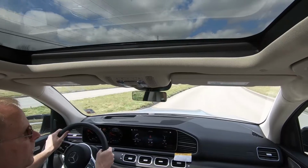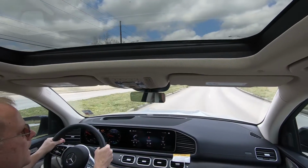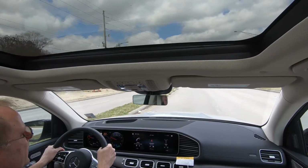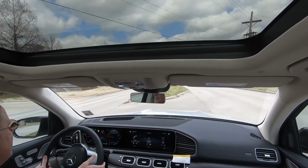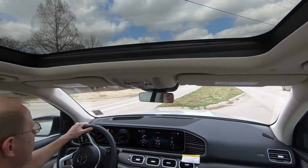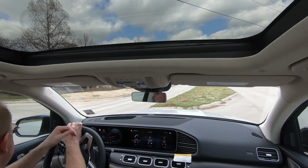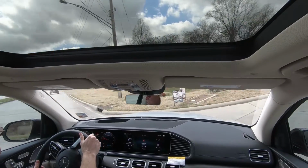Now overall, what about the ride quality? Well, I am not in comfort mode. But if I were, I guarantee you, it would be a super smooth ride, and it's not far from being exactly that right now, being that I am in sport mode. But like I said, through Dynamic Select, you can choose whatever you want as far as those different features go.